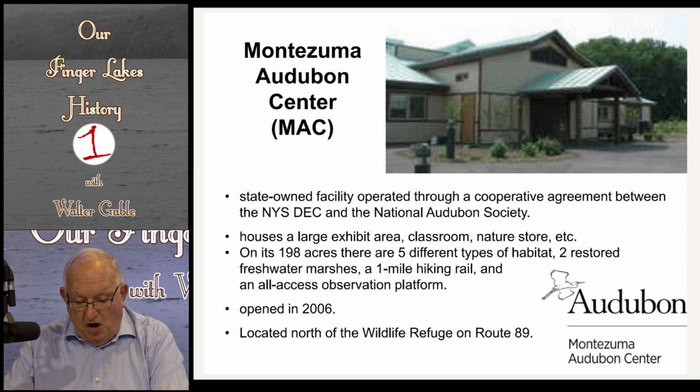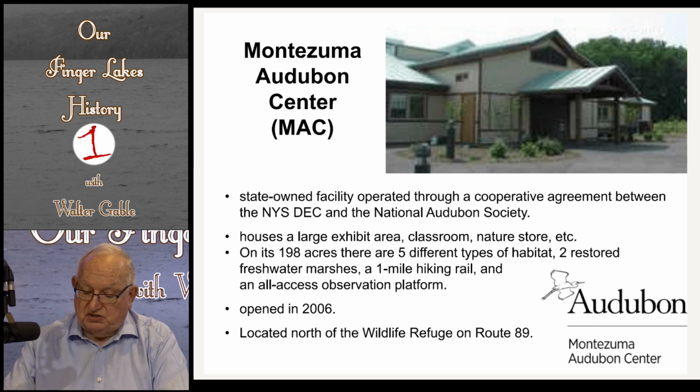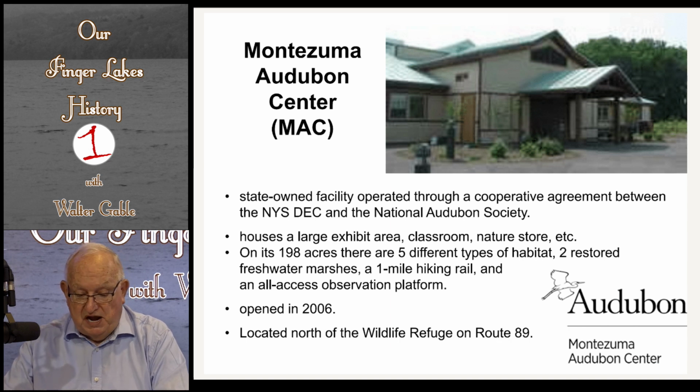The Montezuma Audubon Center, or MAC, is a state-owned facility through a cooperative agreement between the New York State Department of Environmental Conservation and the National Audubon Society. It houses a large exhibit area, classroom, nature store, and so on. On its 198 acres, there are five different types of habitat, two restored freshwater marshes, a one-mile hiking trail, and an all-access observation platform. MAC opened in 2006.